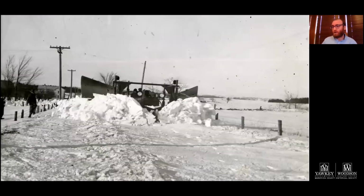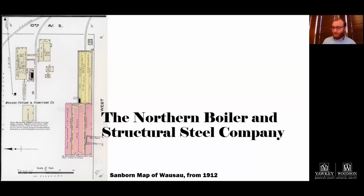And so, we developed snowplows, which is the natural extension of this. Now, to make the Wausau snowplow, to get back to that, we need to go back to this. This is from the Sanborn map in 1912. This factory here is the Northern Boiler and Structural Steel Company, which is built in 1907. It's an Appleton-based company.